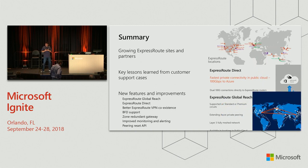To summarize this session, we gave you a lot of information. We are continuing to grow the ExpressRoute ecosystem, partners, and locations. We shared with you the key lessons we learned. We want to make it very clear that while we're still making investments in new features, we are also making investments in existing capabilities like monitoring and gateways.